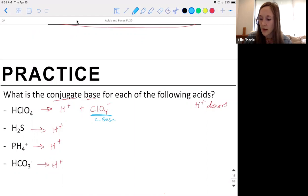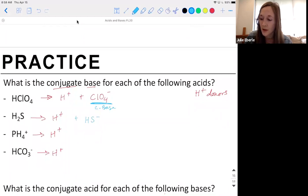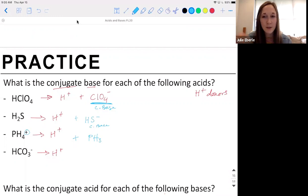Okay, let's do the next one. What's left over after H2S, hydrogen sulfide, gives away a hydrogen? Ashton says, HS. And what's the charge on it? Yep, Grant with a minus. Okay, both of those were neutral, so the leftover, the conjugate base, is -1 charge. But this time we're starting with a positive charge. So you have PH4 plus. When it gives a hydrogen away, what's left over is going to be what? Ashton, you're like 90% right. PH3. It would be a neutral charge. It was a plus. Remember, it just decreases by 1. It just gave away 1 hydrogen. So it goes from a +1 to neutral. So we're not going to write any charge on that.